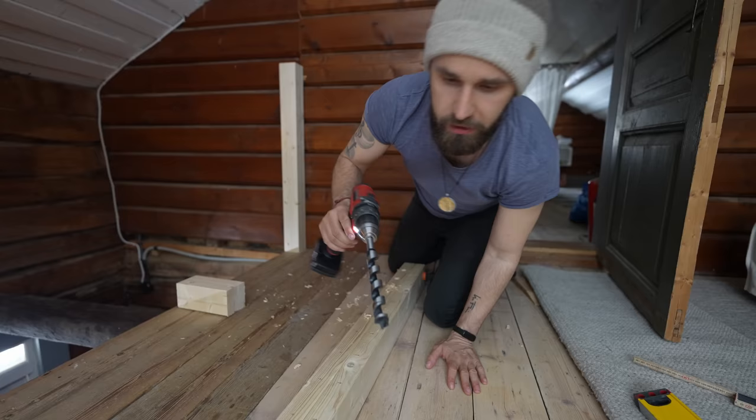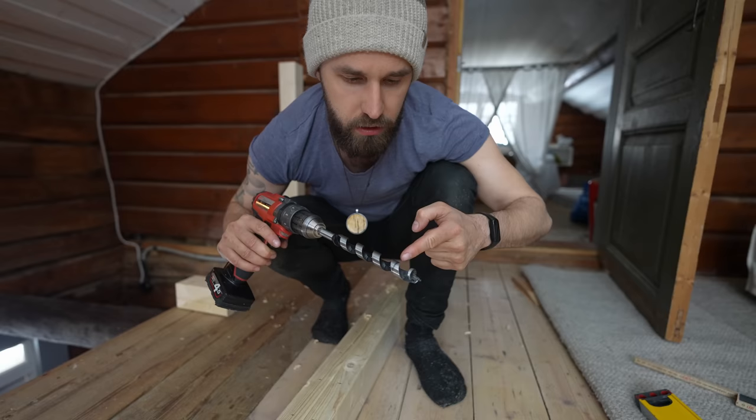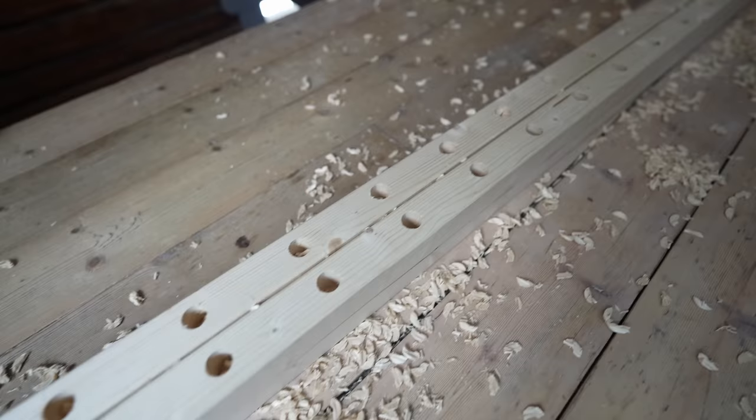Just to make it simple, Lars made a little marking on the drill so I know how deep to drill. We usually use tape, but we didn't find any tape, so this has to do. Here we are, 52 holes later.